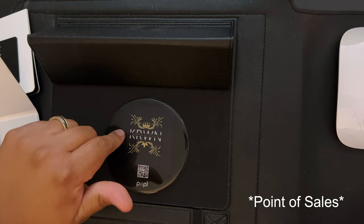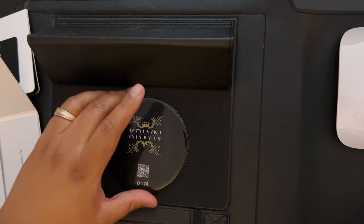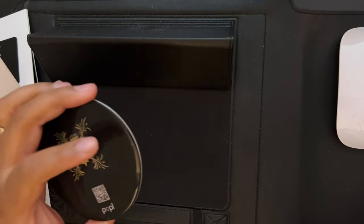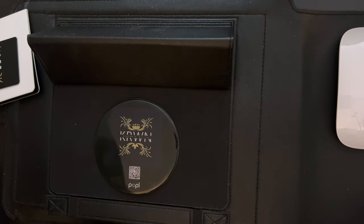This is also a point of contact device. I'll go over that later on in the actual app, but I just want to show you guys the actual devices. But the way I plan on using this is I'm leaving this sticker on, and I'm going to be setting it at the tables from our open houses. So let's get into the app.